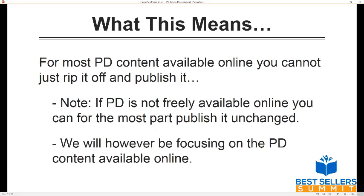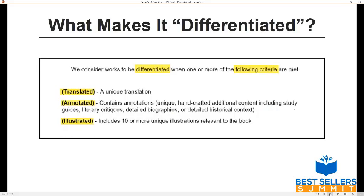That's one of the really cool things about public domain content. If you find public domain content, and I'm going to show you how to find it in this presentation, you can basically use it for any reason without asking anyone's permission or paying any royalties on it. It is in the public domain, free for all of us to use. Now, in this course, I want to specifically focus on public domain content that is available online. And if it is available online, then it must be different if you're going to publish it to Kindle.